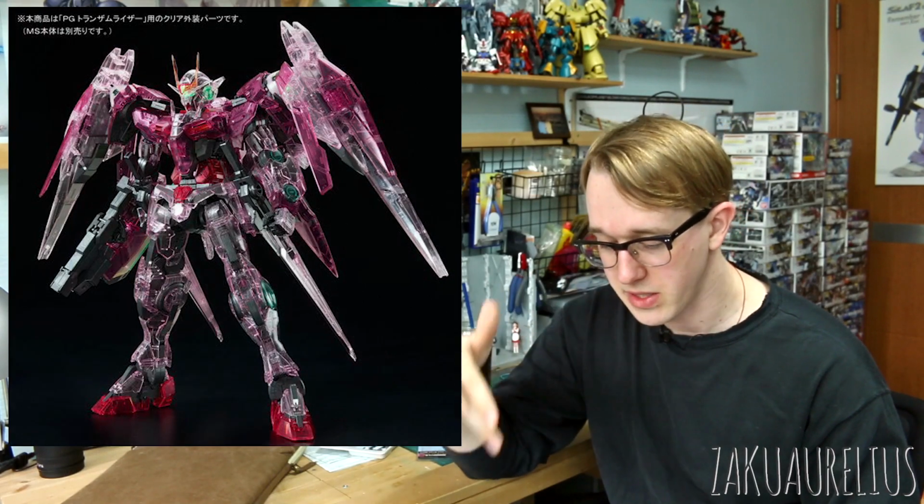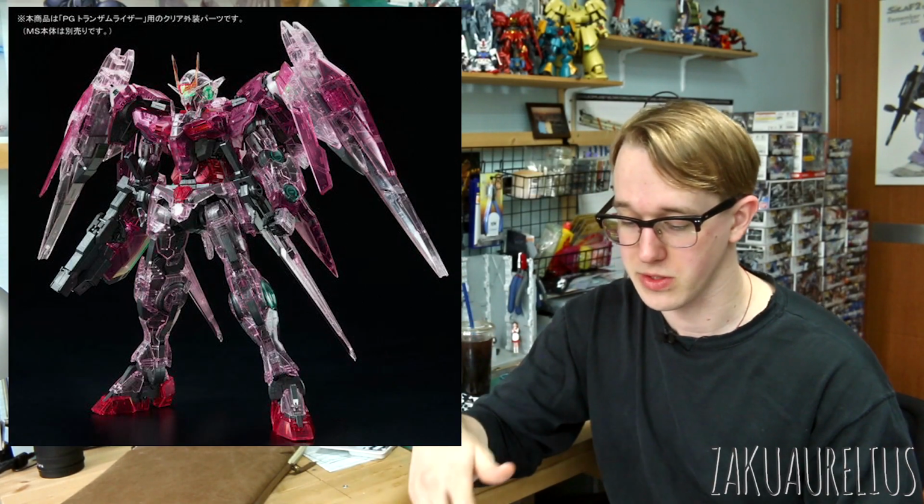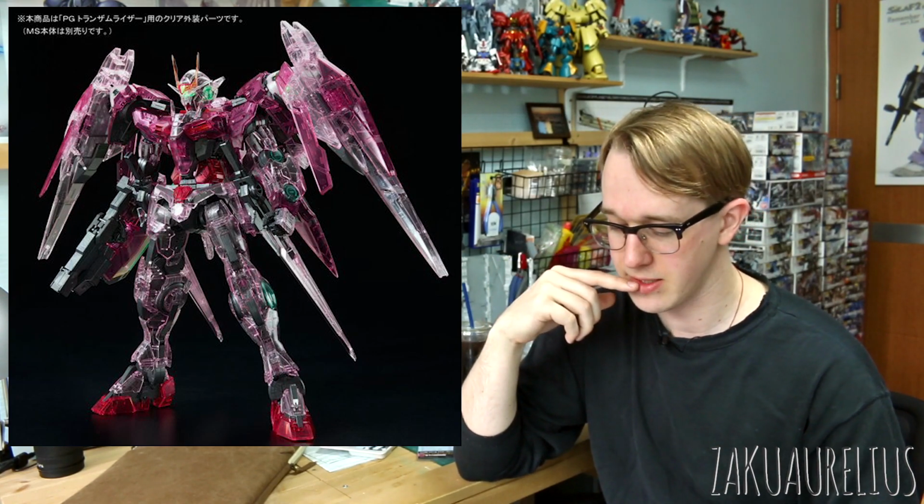So this one I think also looks really cool, especially when you see the picture of the head lit up with the LED and all the clear armor around it. Looks pretty awesome, I gotta say, but this means that you would have to get this armor set, which is 4,000 yen. If you're buying this outside of the country, if you can't get this directly from P Bandai, you're probably paying $60 or $70, I'd imagine.